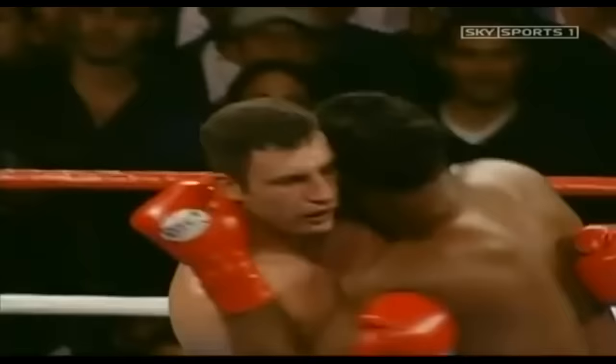Is there a cut on the cheek as well, or is that just the blood from the eye? I think the cheek's cut as well, Ian. Another gash. All around that left eye is swollen and cut. The round goes to Klitschko, who's just been busier. The crowd in this $375 million arena sense a possible shock, but it's only the start of Lennox Lewis's third reign as world heavyweight champion.